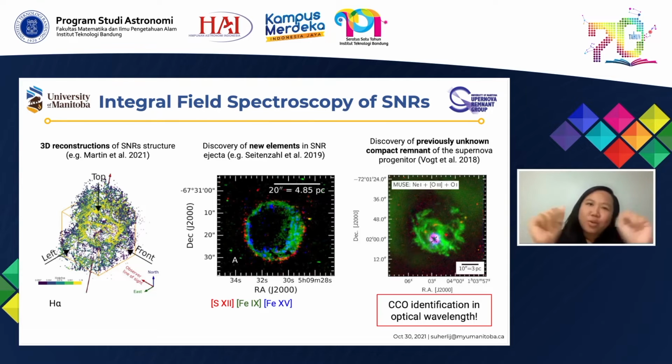This relatively new field of integral field spectroscopy has revived supernova remnant research at optical wavelengths, and it has shown a lot of incredible potential for discoveries. Early this year, Martin et al., using SITELLE on the Canada-France-Hawaii Telescope, did a deconvolution and kinematic reconstruction of the Crab Nebula. They found that the general boundaries of the 3D volume occupied by the Crab are not ellipsoidal as we commonly assume. Instead, it appears to follow a heart-shaped distribution that is symmetrical about the plane of the pulsar wind torus, here represented by the red arrow.